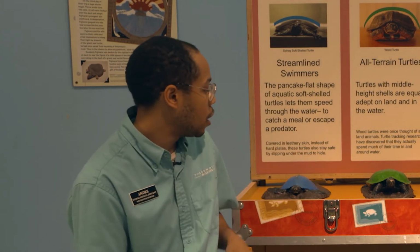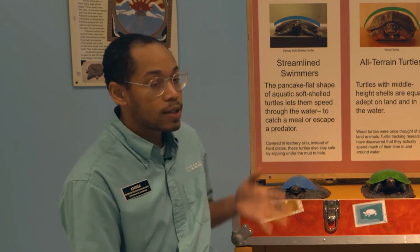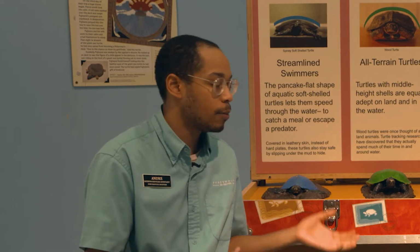This, along with the rest of the exhibit, goes into more detail about the differences between what you might see outside. You might see one type of turtle in the pond one day, and go out in your backyard in the grass and see a totally different type of turtle. It's a lot of different information coming at you, but it's really good information, and it really opens your mind up to what's out there, especially just in time for the summer.